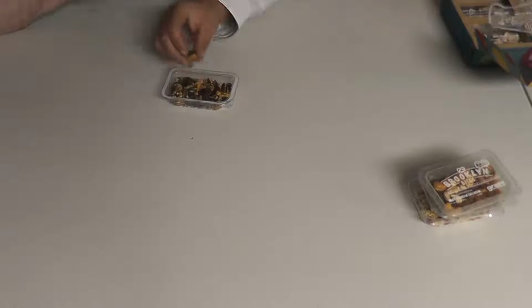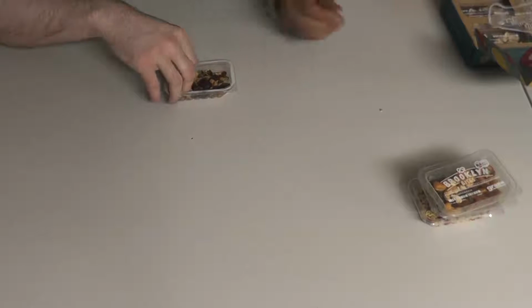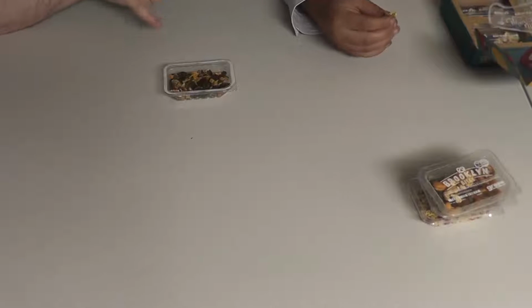Yeah, I actually like this a lot. This is delicious. This is super delicious. This is like a trail mix or something. Like a high-class trail mix. I mean, not all trail mixes have fudge. They'll have like little bits of chocolate.